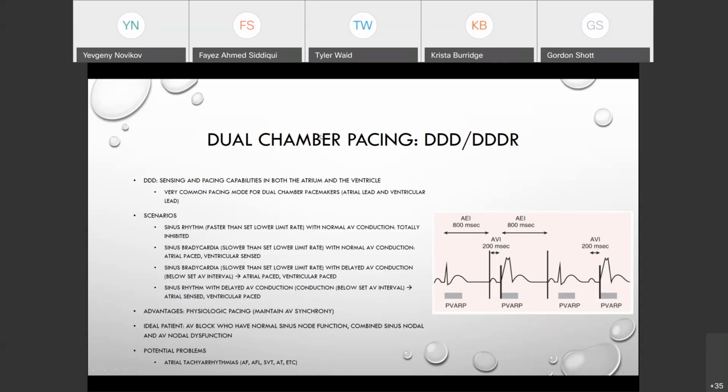So this is really a dynamic system, right? Its goal is to maintain AV synchrony, and it's going to do that at all costs. So the ideal patient here is somebody who has AV block, or has sinus node dysfunction and AV nodal dysfunction. So this really covers all of your pacing or your arrhythmias. If you have a slow sinus node, you have an atrial capability of pacing, you have a diseased AV node, you have the ability to V-pace, and you're always going to try to maintain your AV synchrony.